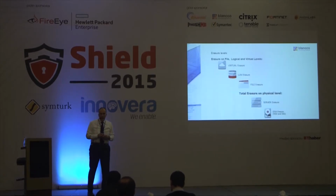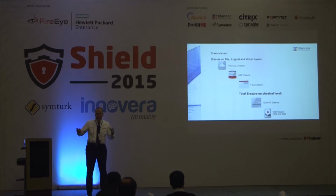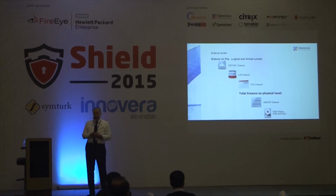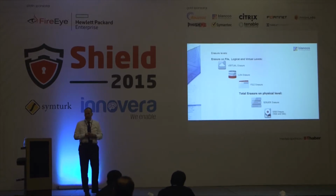And then different levels, obviously, when you think about the file, logical and virtual levels, as said. You can erase these logical units in SANs in big data centers. It doesn't care: if you define the LUN, it erases the LUN that is defined in the system. So we are just using the system that you have built already. Well, and the virtual eraser, I said VMware and so forth. And the file eraser, this is one of the most vulnerable places also, where you have confidential files wandering around the network. And then total erasure on the physical level.